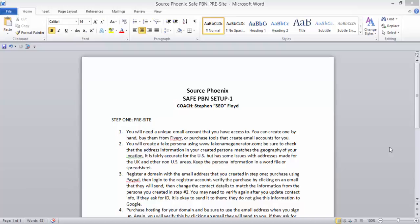So what we're going to be talking about today is the steps, in order, that you will take to set up your private blog network sites so that they will be not only effective, but safe from Google. So Google will not find your sites and kill them. I have outlined the steps for each process in this document, and I'm going to show a few of them to you on this call live. Be sure, if you have any questions, to refer to the Facebook group for the coaching.